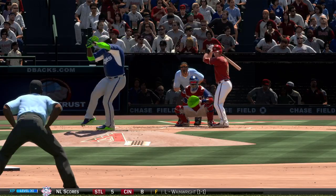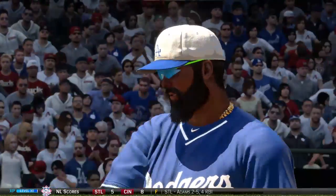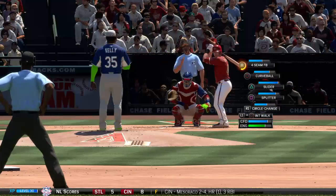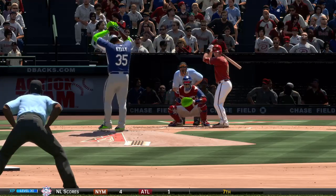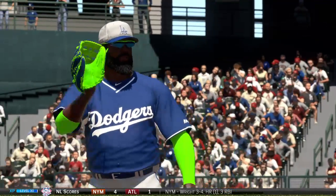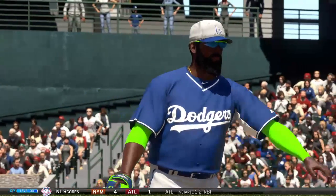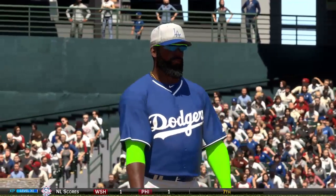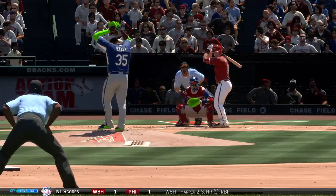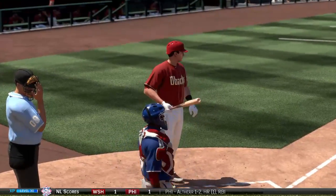Now the 1-1 pitch. And this one runs a little too far in, ball 2. Here comes the 2-1. And that one finds the target on the outside corner, 2-2. A little conviction behind that fastball. Here's the 2-2 home. And this misses, so that'll fill the count at 3-2.